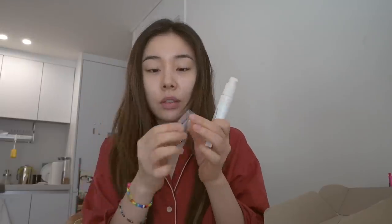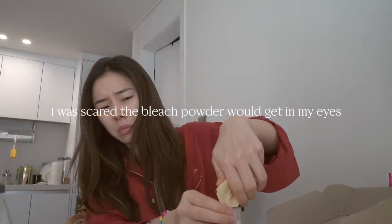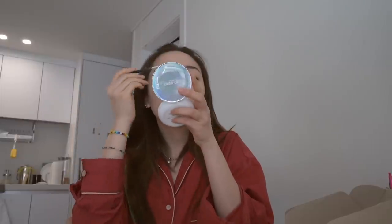That's instructions here. Bleach powder, brow bleach. You take the cap of this. There's a little star sign here to show how much of the bleach to put in. I'm gonna mix it. Oh, it doesn't smell like harsh bleach. It says to keep on for a minute, but I have really thick hair, so I think I'm gonna leave it on for a minute and 30 seconds.